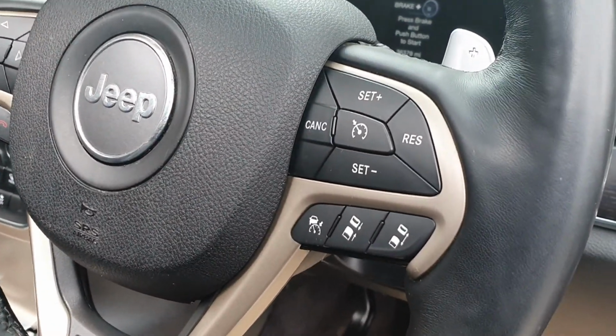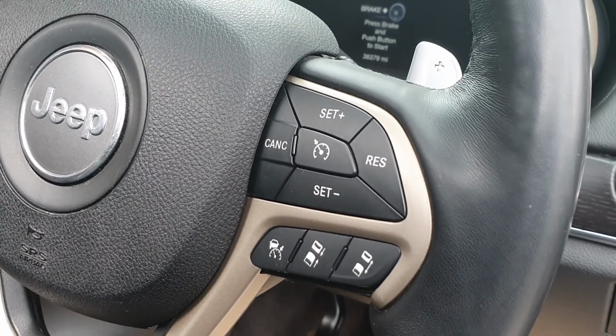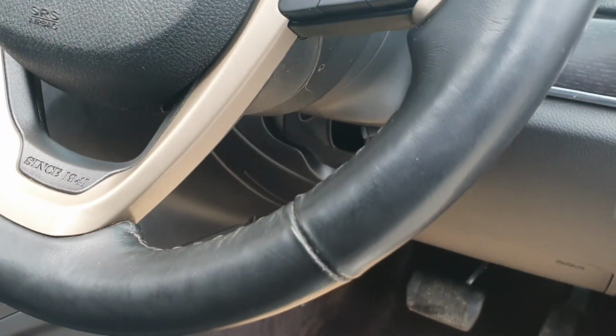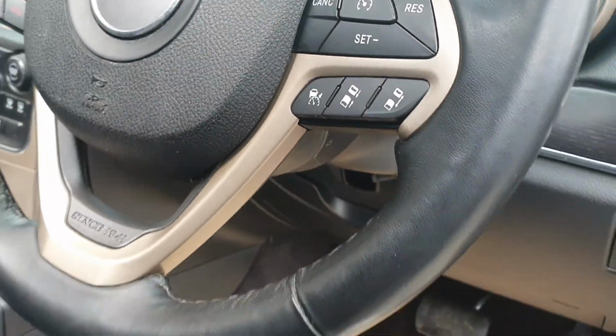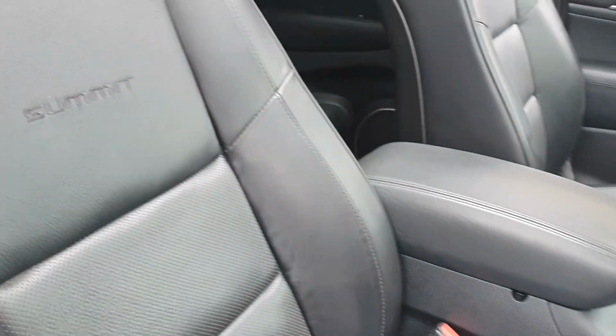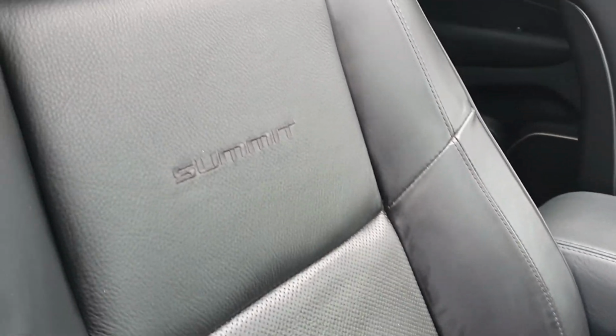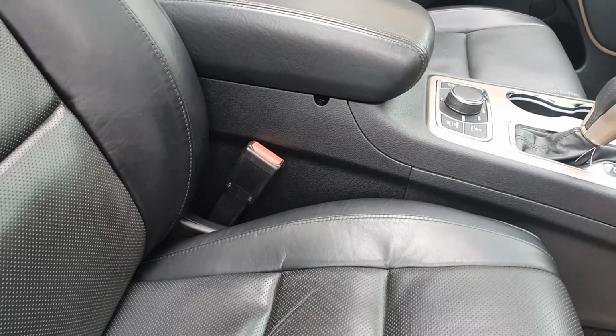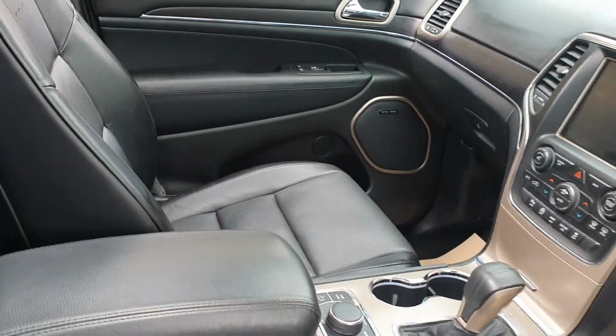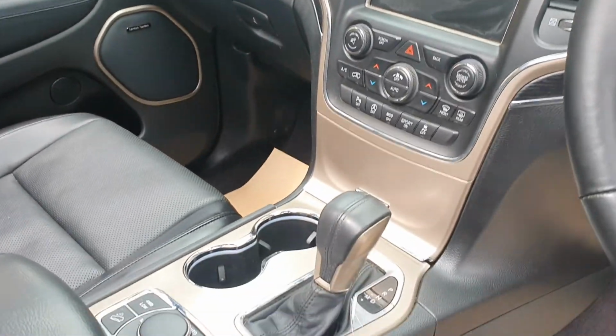There's a few safety systems on board as well. We've got cruise control, and it looks to me that that's some sort of active cruise control and speed limiter. As I say, that steering wheel is heated. The leather's all perforated. It is a natural leather rather than a fake leather, so you do get wear and tear marks, you know, stretch marks like you do on leather shoes and handbags and things like that.